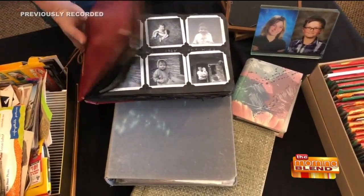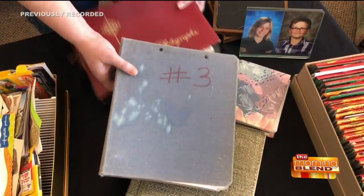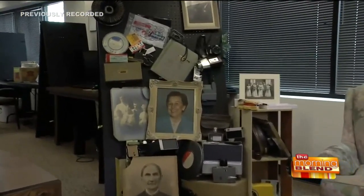People bring it all together and they bring it to us. And then a couple weeks later, they bring more of the all together and bring it to us, because rarely do we get it all on the first try. There's so much and it's so overwhelming. So they bring it all in.